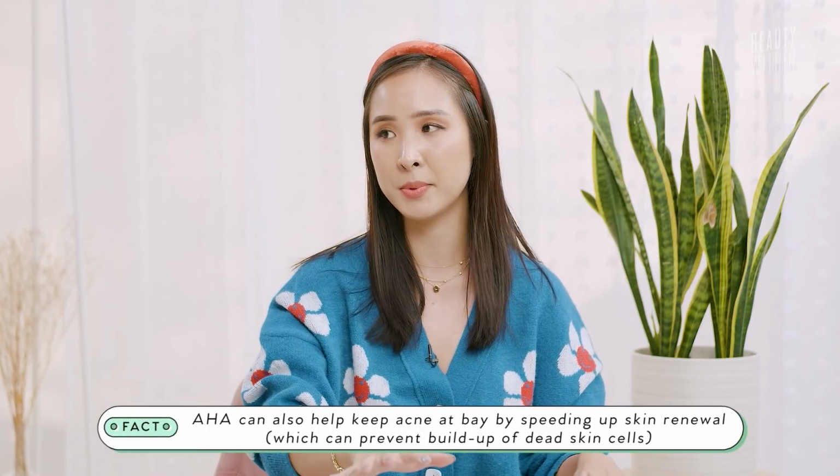Okay, so BHA and acne, we know it's a match made in heaven, right? So when would you use more AHA type chemical exfoliants? I would use BHA for when I'm trying to treat my acne and AHA for when I'm trying to get rid of my hyperpigmentation.